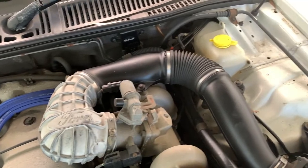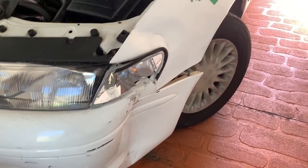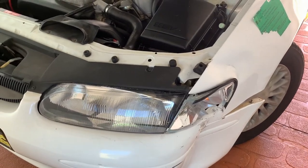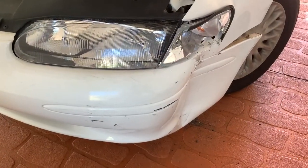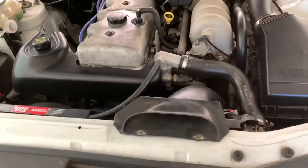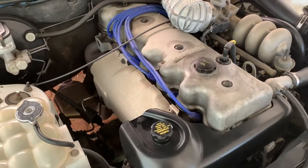This runs like a brand new car, bloody beautiful. The only problem is this damage here. The rest of the car seems to be just about perfect, not a mark on it. So I think I'll be negotiating a deal, buying some parts and fixing it up. You don't find too many of these cars with 90,000 Ks on the clock.